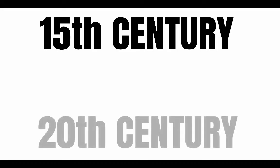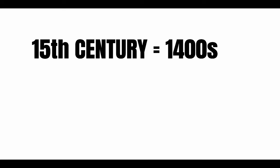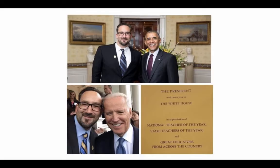Before I go any further, when I was in school, I was always confused about what was meant when somebody said 15th century or 20th century. So you are not as big of a moron as I was in my younger years. When we say 15th century, we mean the 1400s, and the 20th century means the 1900s. Now I know most of you probably already knew that, but the 1996 version of this dude didn't.